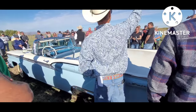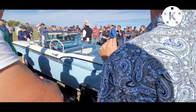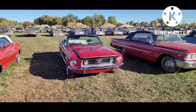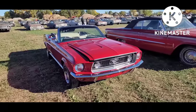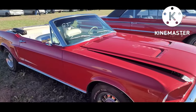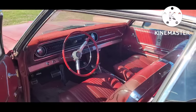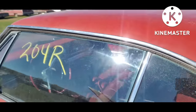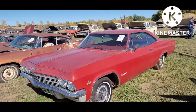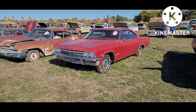When comparing quality of the cars to the purchase prices paid, the best values were the 1959 Fairlane Retractable at $25,000, the 1963 Galaxy Convertible at $17,500, the '68 Mustang Convertible at $23,500, the 1931 Model A Coupe at $9,500, and the Survivor 1965 Impala SS Coupe at $27,500. All of these cars were purchased under the cost that it would take to restore them.